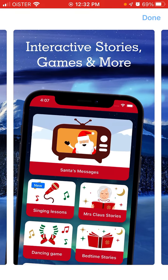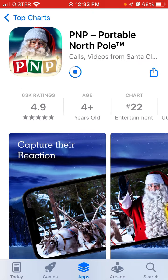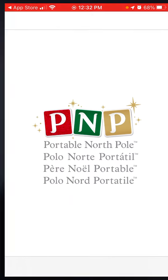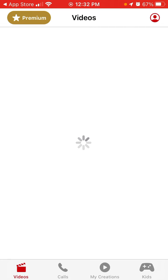And it's super cool actually. It's a really entertaining app and it's free to use. So yeah, just go and get this app, 33,000 ratings, and then you can just open it up. Portable North Pole is the name of the app. And then yeah, you can just go through it.